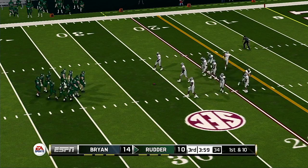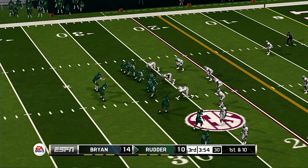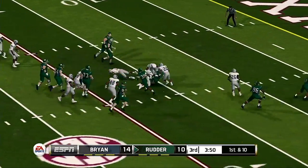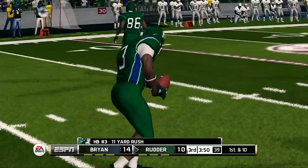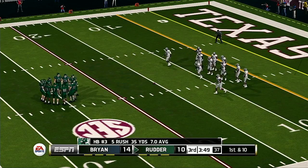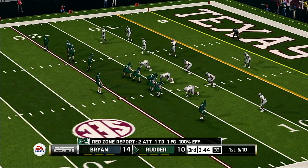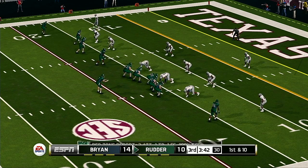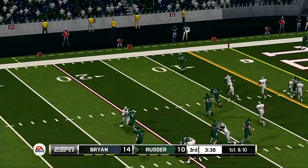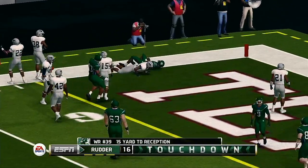First down, 10 to go. Ball on the 27-yard line. Gets out to around the 15. They spread the field in the gun with five wide receivers. The 10, and he got it to the sophomore. Touchdown.